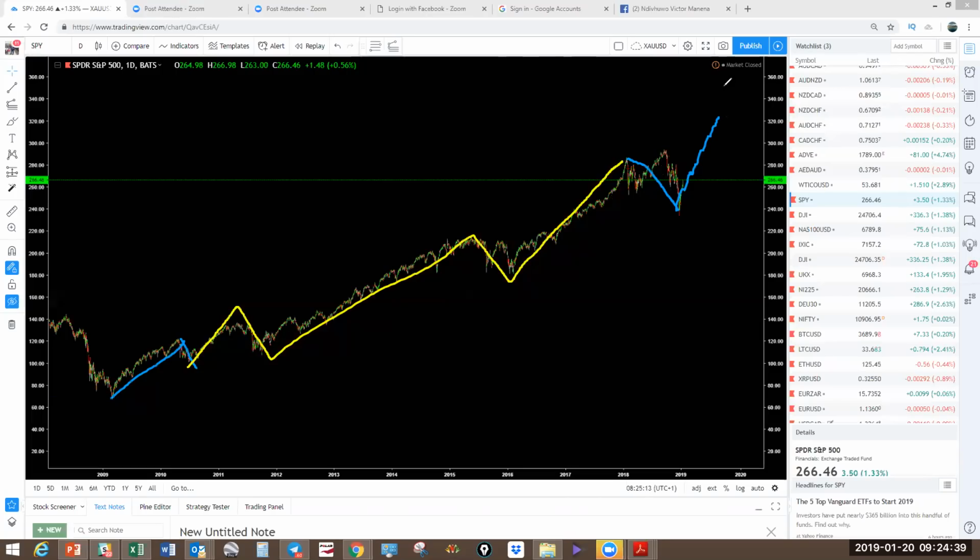Only after this move will we then expect a crash, and not necessarily a crash, but rather a correction of this whole move, possibly to the 61%. But for now, we are not ready for that yet. We are not ready for this crash yet. We're still expecting this to keep pushing higher, to go and make that wave 5. So you see where that comes from. Okay, so those that are saying the S&P 500 or the indices are going to crash, it's not time yet.